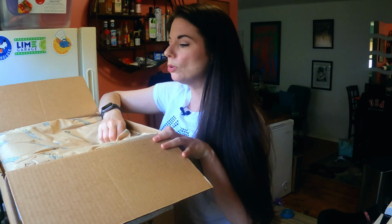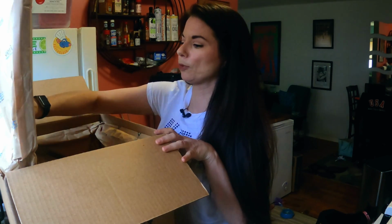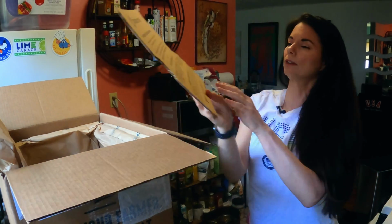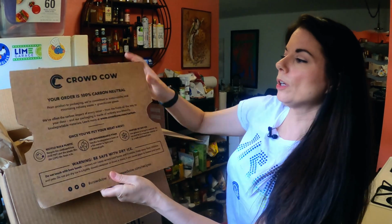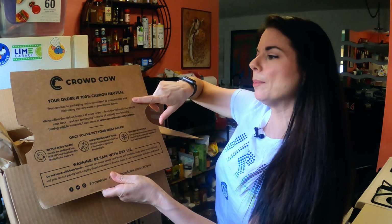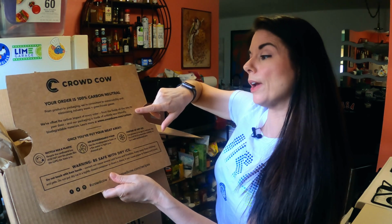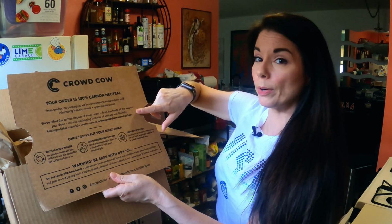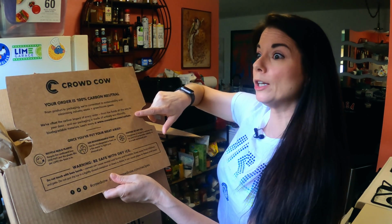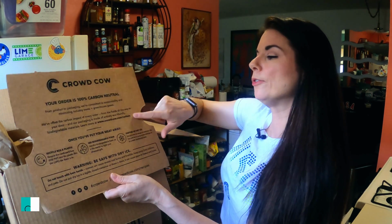And this is very cool. This is a thermal packaging for a greener world. I haven't seen that before. Oh, it's really cool in here. Wow. And this has information that it's 100% carbon neutral. From product packaging, we're committed to sustainability and minimizing industry waste and greenhouse gases. They've offset the carbon impact of every order from the fields all the way to your door. It's made entirely of eco-friendly, biodegradable materials. And you can go to their website, crowdcow.com/carbon, and find out more there.